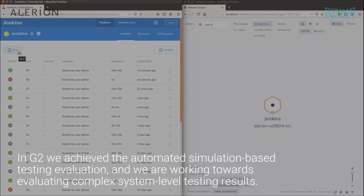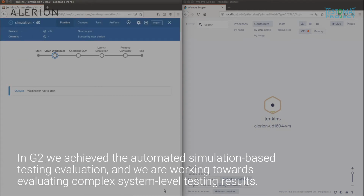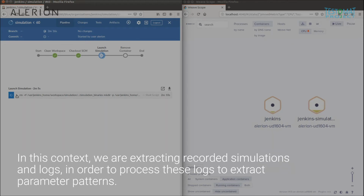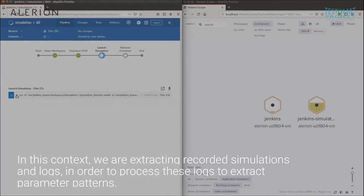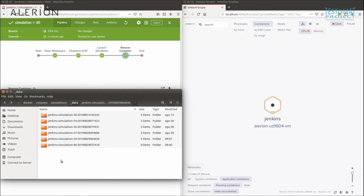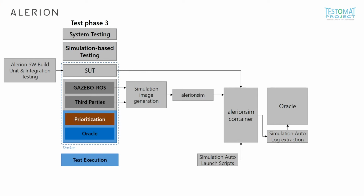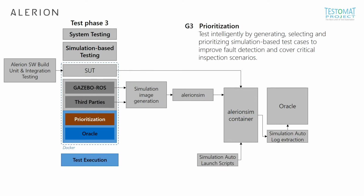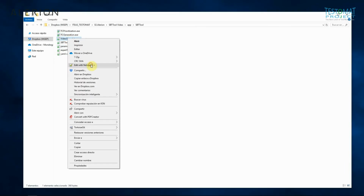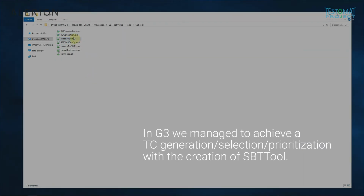In G2, we achieved the automated simulation-based testing evaluation, and we are working towards evaluating complex system-level results. In this context, we are extracting recorded simulations and logs in order to process these logs to extract parameter patterns. In G3, we managed to achieve a test case generation, selection, and prioritization with the creation of an SBT tool.